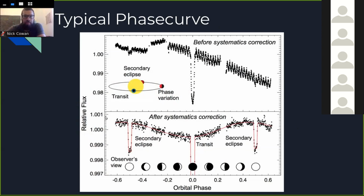And then after modeling all of those systematics, you get this nice, smooth sinusoidal phase curve where you see a peak when you see the hottest hemisphere of the planet, a minimum when you see the coldest hemisphere. And if you look really closely, the peak isn't exactly at eclipse, it's slightly before, and that's indicative of winds blowing the hot gas to the east, and before it cools down, it's dragged over there. So you see this peak before.